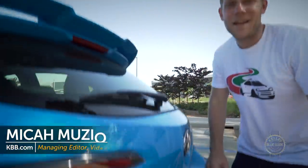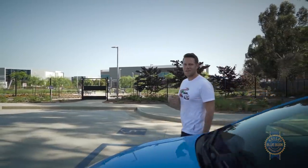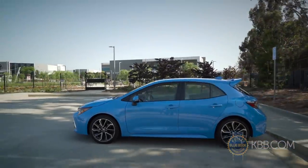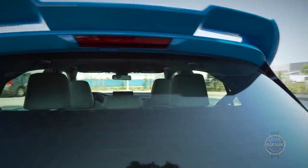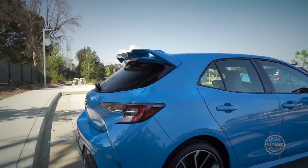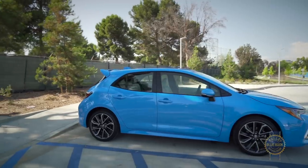Corolla. For many, the name is synonymous with sensible, fun-free transportation. But this is a Corolla of a different color. Ah, the Toyota Corolla Hatchback. Ponder its swoopy, compact modernism. If this exact car rolled into hot import nights way back in the day, heads would have exploded, especially with this blue flame paint job.